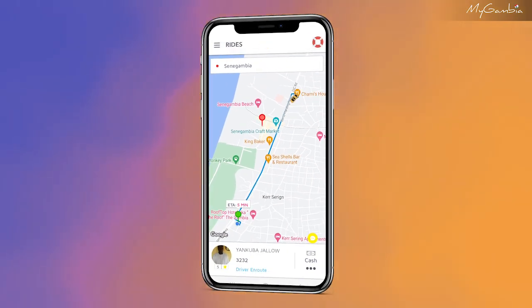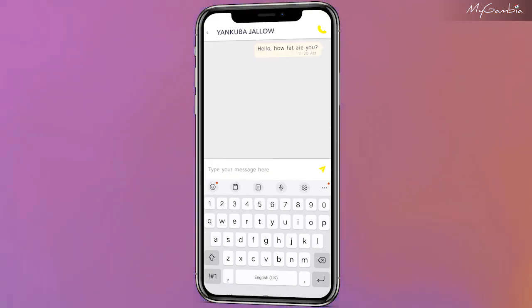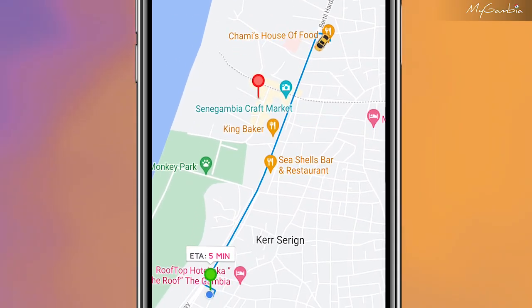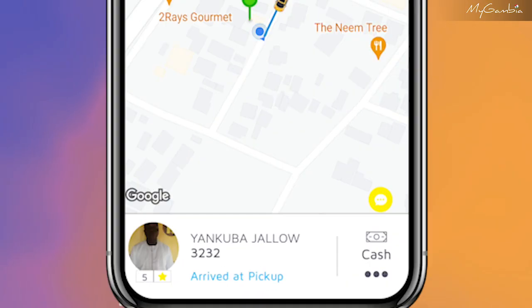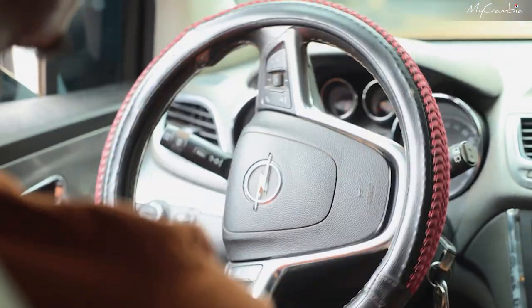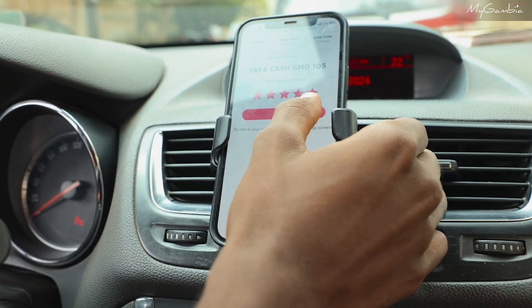Need to communicate with your driver? Click on the yellow chat icon to start a conversation or track your driver's location on the map display at the top of your screen. Once your driver arrives, a notification will be sent to you. Hop in and enjoy your ride without any hassle. After your ride ends, don't forget to rate your driver.